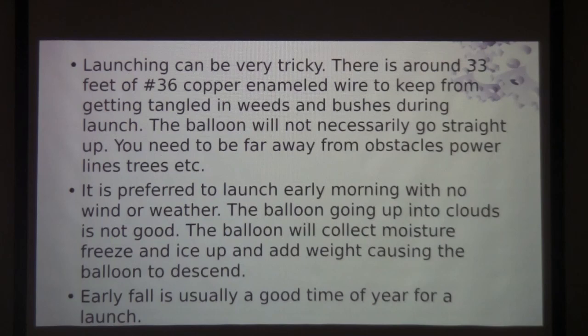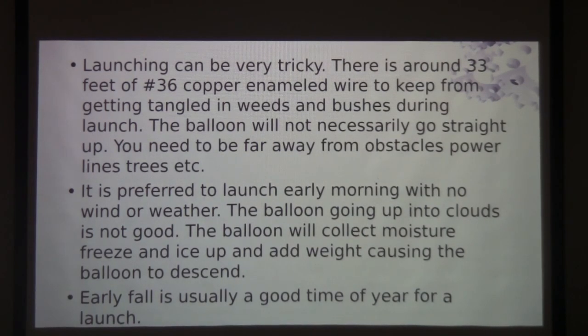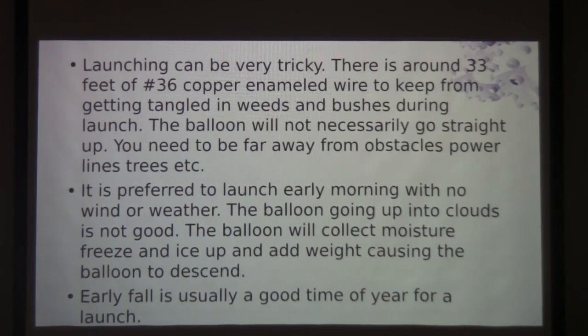So it can be very tricky launching these. There's a lot to go on here. You've only got number 34 magnet wire. You've got 34 feet of it. You need to deploy it so it doesn't get tangled in the weeds or the grass or the bushes, and you want your balloon to start ascending. And it doesn't necessarily ascend straight up. It might go vertical for a little bit. So you need a big, huge, wide open space. No power lines, no trees, a big open space to get this thing going.